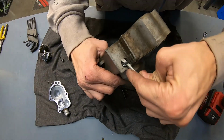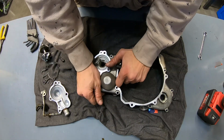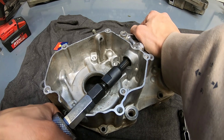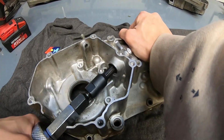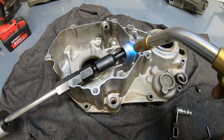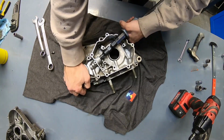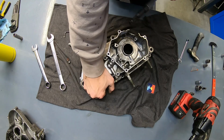Not surprisingly, the water pump shaft was worn out, as is very common on these YZs, so I will be replacing that. I transitioned to the left case half, which still had the 2 clutch shaft bearings as well as 1 transmission bearing to remove. The first clutch shaft bearing gave me a hell of a time, as you can see here.